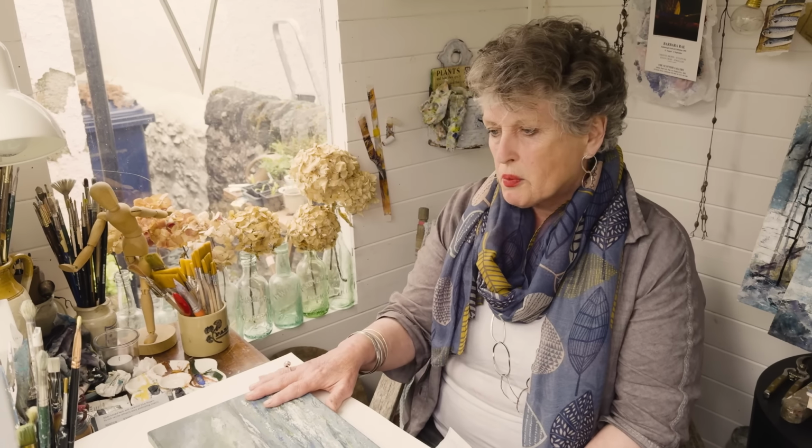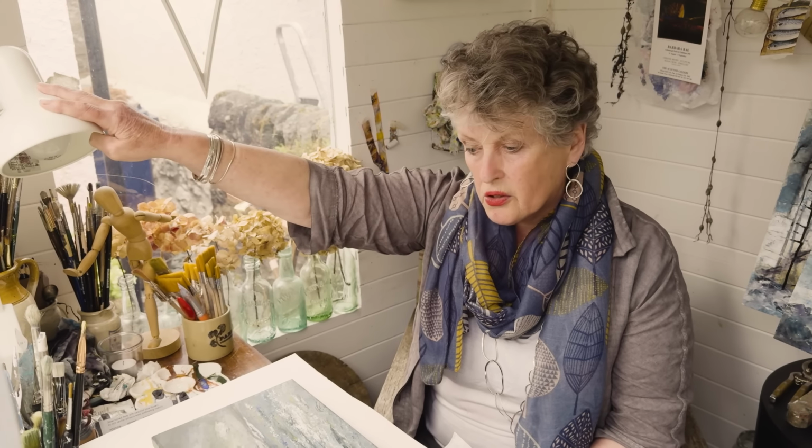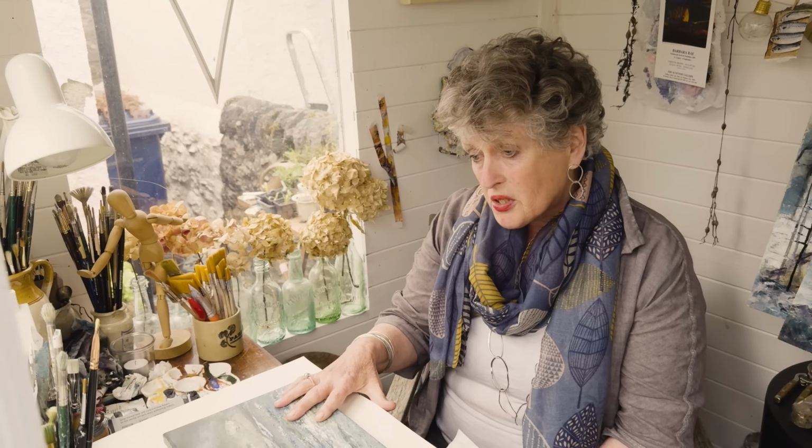I don't have electricity, but I just run a cable. So if it's a bit dark and a bit gloomy, I have a nice old angle poise here that I can work under. And it's just a space to get lost in. And I think we all need that, particularly in this day and age. It's somewhere where you can come and you can be quiet. I don't allow social media in here unless I'm doing a little video to show people.